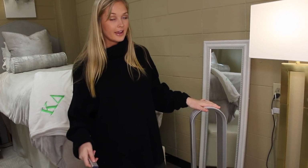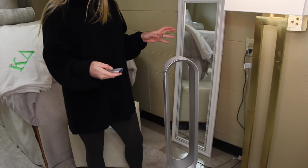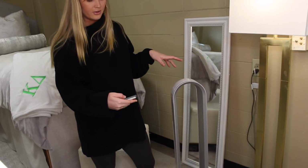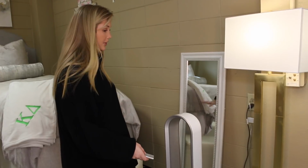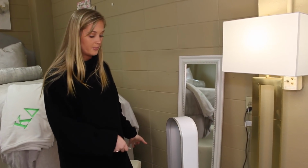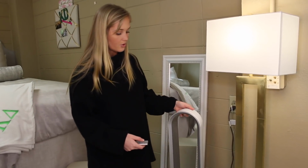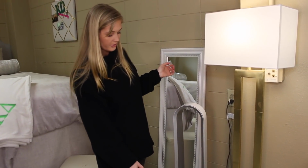This is a Dyson fan, and the really cool thing about this is it comes with a remote, and then it can blow up to 10 levels. You can turn the levels down or turn them up. You can also set a timer, rotate the fans. Me and my roommate, when we fall asleep, we usually put our fan on top of our footstool, and we just rotate it throughout the night, and then when we wake up, we can just put it back in the corner and keep it on all day to keep the air cool, and then we can also just turn it off with the click of a button.